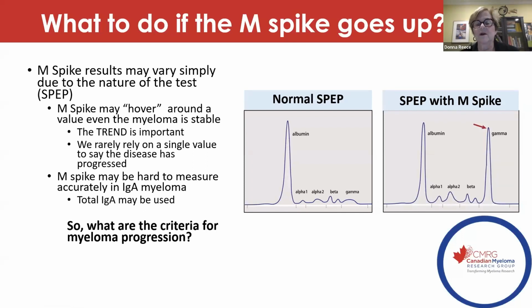It's one antibody. But the machine that measures this, we call it an instrument, can't quite give the same reproducible number every time. It's an indirect measure. It requires some interpretation. So even though our patients, and I get it, the anticipation of, is the M spike going to be higher, lower, the same?